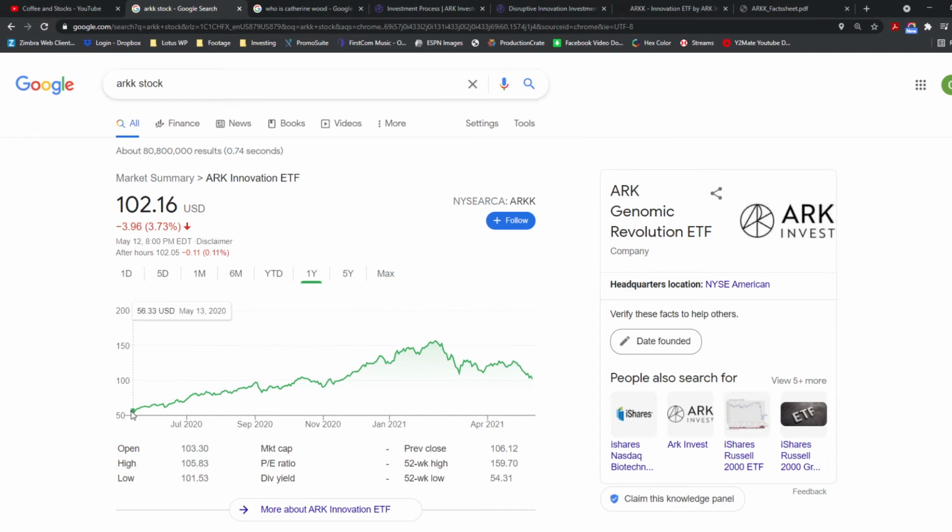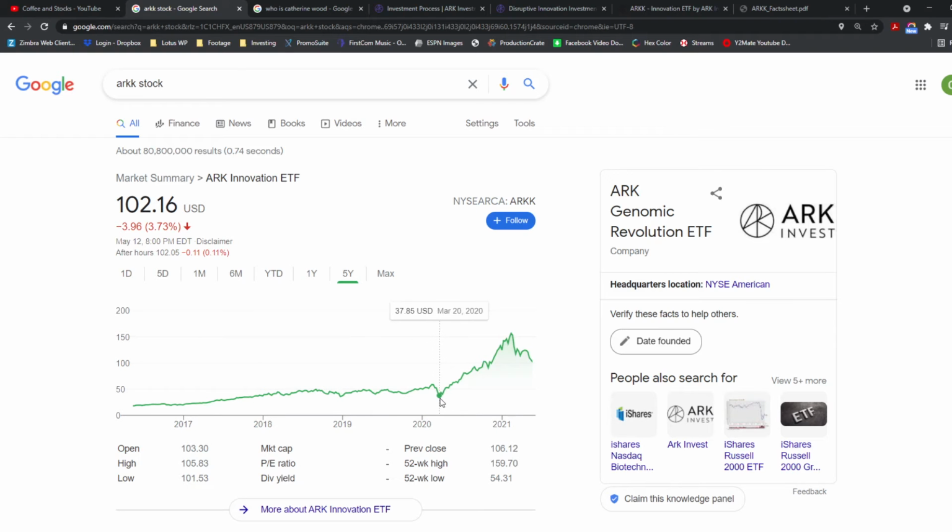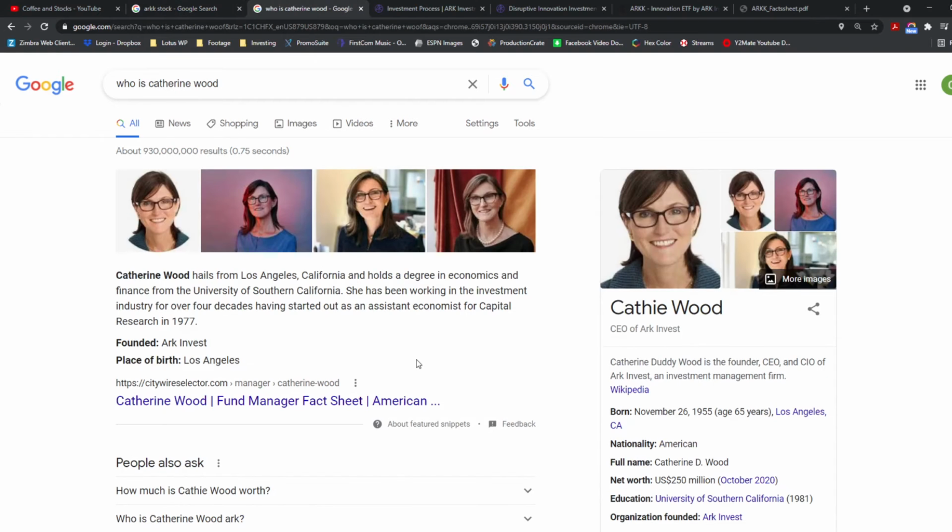I mean, look at from this dip right here all the way up here. Let's do this one here. From right here, $37, all the way up here to $156. That is 313% to the upside, which is really, really good. I mean, if I had this ETF in my portfolio, I would have made so much freaking money.